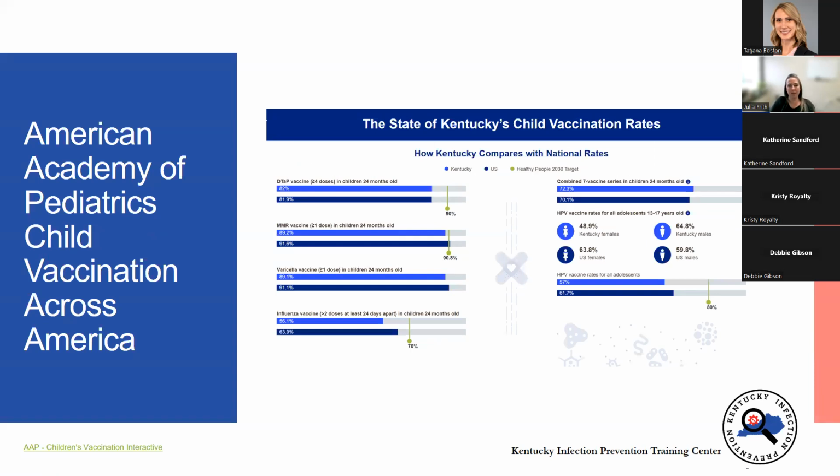So the American Academy of Pediatrics Child Vaccination Across America website has a beautiful table for all of the states in the United States and what their vaccination rates are for childhood vaccines. And you'll note here that our varicella vaccine rate for those individuals that have had at least one dose in children that are 24 months of age or greater is at about 89.1%. So that's less than the United States vaccination rate overall, which is at a 91.1% vaccination rate.